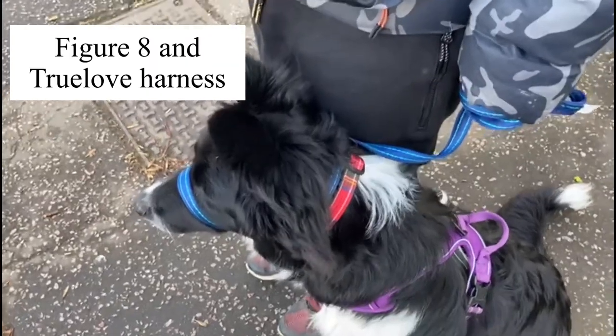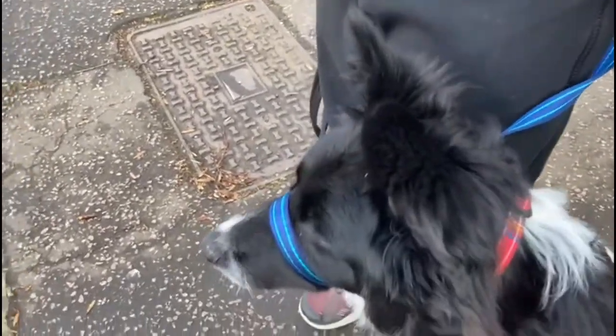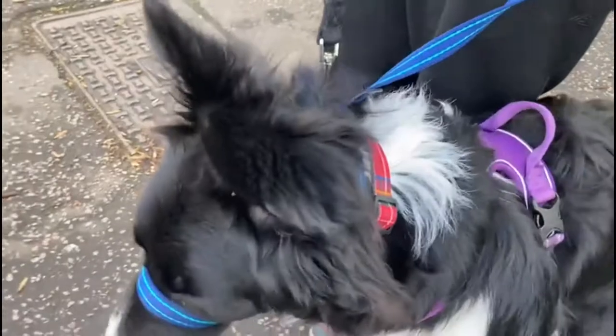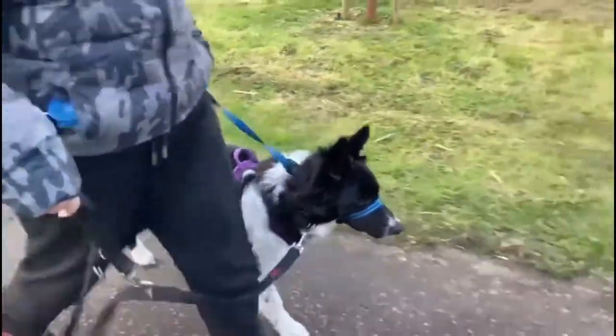Bertie's seen a squirrel. No, squirrels. Okay, two squirrels. He's not pulling. As you can see, he's got the new figure eight harness on. Bertie, sit. Sit. You want?